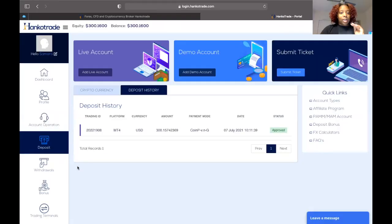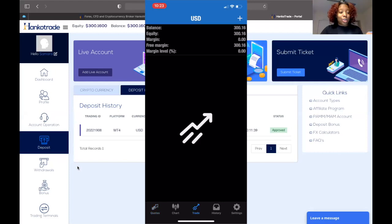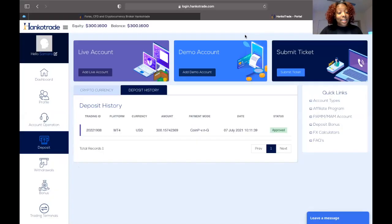All right, guys, so in less than 30 minutes, my account is fully funded. As you guys can see right here, if I simply go to my trade section, I should be able to see my money. I don't have to do that internal transfer and all those extra steps that you have to do in other brokers. Here, the money is here. Go ahead and go create your account simply with Hanko Trade. It is simple like that.